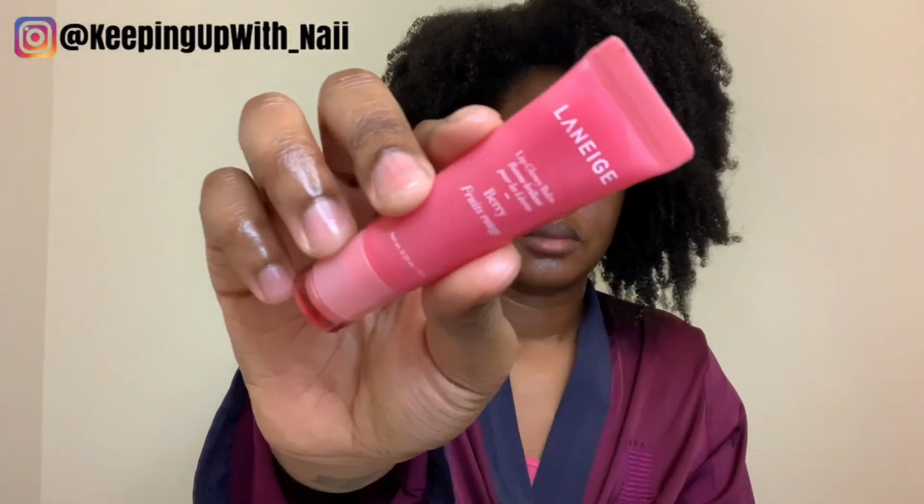Can't forget about those lips, honey, okay? So I'm using this Laneige lip balm to apply all over my lips so they can be nice, moisturized, and juicy.